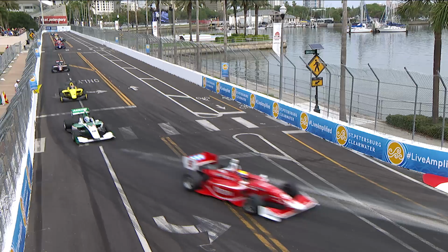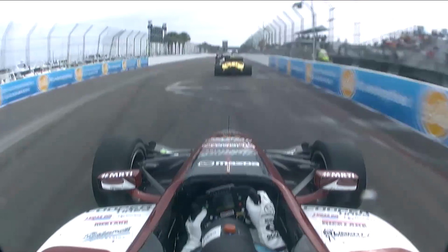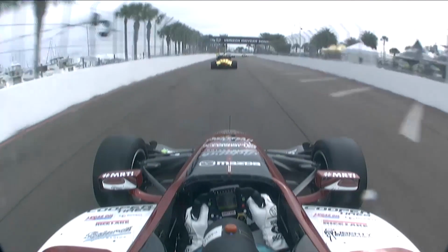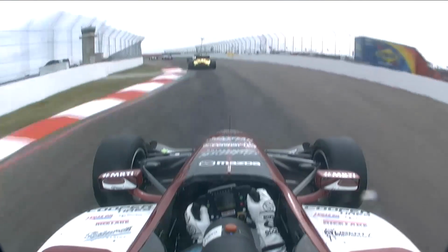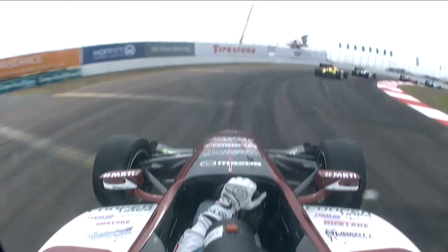So one more full lap around this very tricky 14-turn, 1.8-mile street course here in beautiful St. Petersburg, Florida. Overcast skies today here in St. Petersburg. Kind of a little cool this morning. We got to the racetrack and are keeping our fingers crossed that Mother Nature cooperates throughout the course of this afternoon. But everyone chasing Colton Herta.